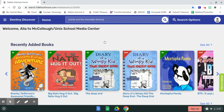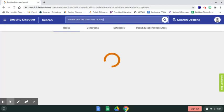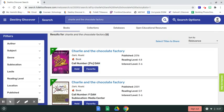That was one of the first chapter books that I can remember that I read all the way through, and I think I finished it in 2 days. That's how much I loved it.